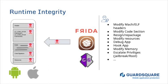What about runtime? What am I talking about when I'm saying iOS, Android? You have to execute the app. What does it all mean? Essentially, crudely speaking, let's say everything is fair game for a reverse engineer. So you have your app. It has structure to it. You have a Mach-O or an ELF binary. There are headers in it that define which dynamic libraries need to be loaded. There is a code section, there's a code signature, there are resources. Depending on what I'm trying to achieve, I might be interested in tampering with any of these things.